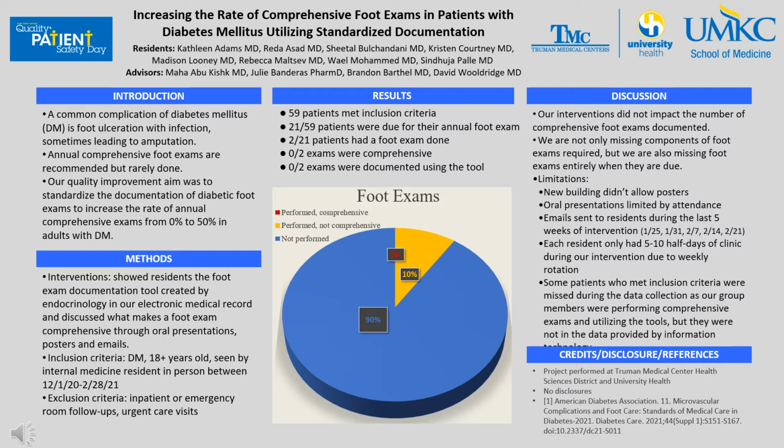Results. 0 patients had comprehensive foot exams pre-intervention. During our intervention, 21 patients who met our inclusion criteria were due for their annual foot exam. 2 out of those 21 patients had a documented foot exam. 0 of them were comprehensive, and 0 patients had the foot exam form completed.